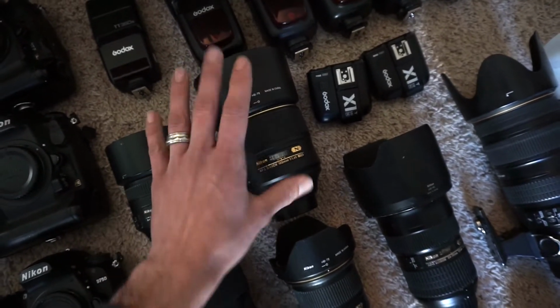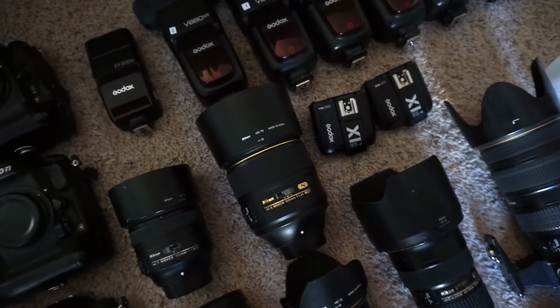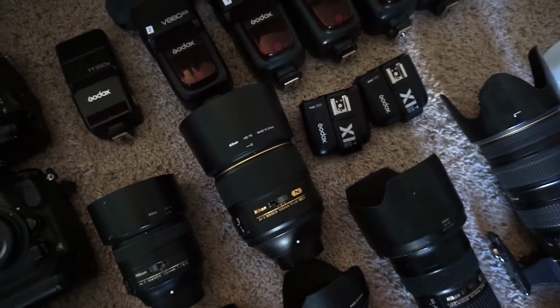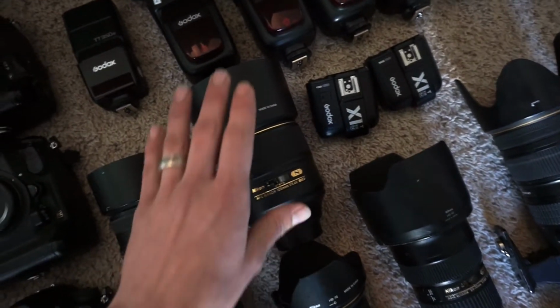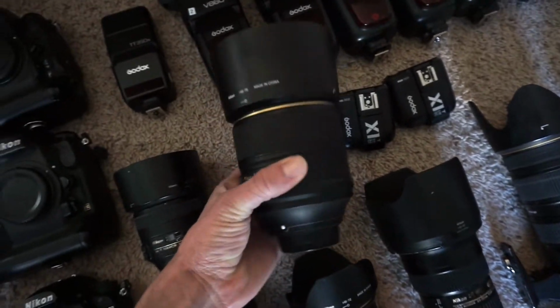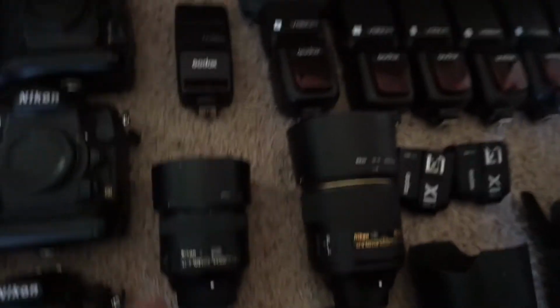The focal range is perfect to cover a wide variety of situations. It focuses pretty quick for a prime lens. It's super sharp, and the bokeh background blur from the images this produces is amazing. So this is definitely my favorite lens, even though it's a giant, it gets a little heavy shooting with it all day.